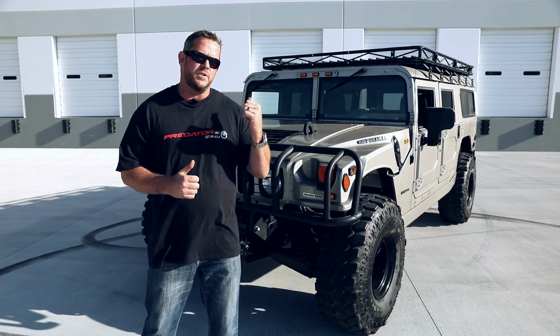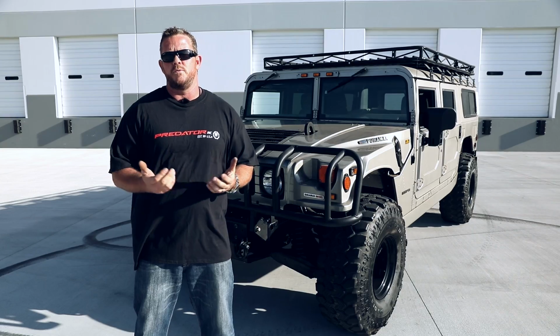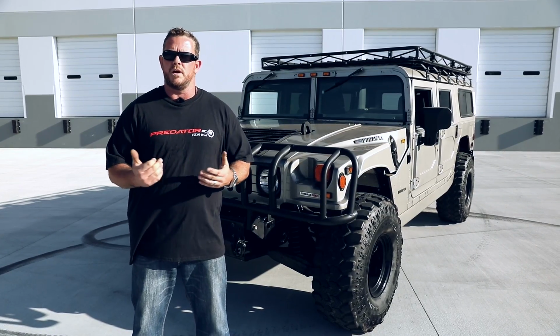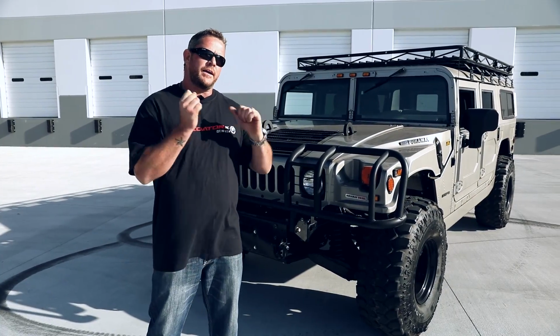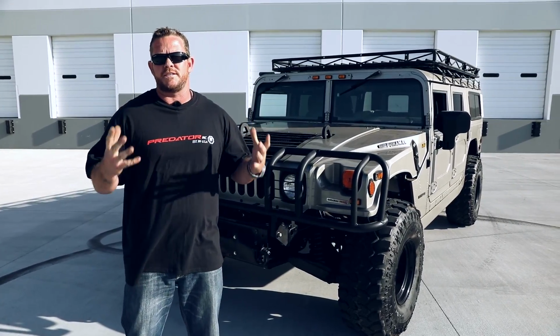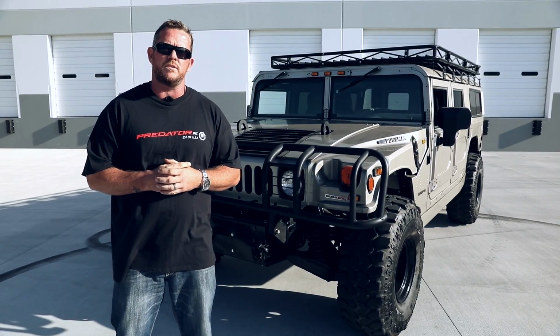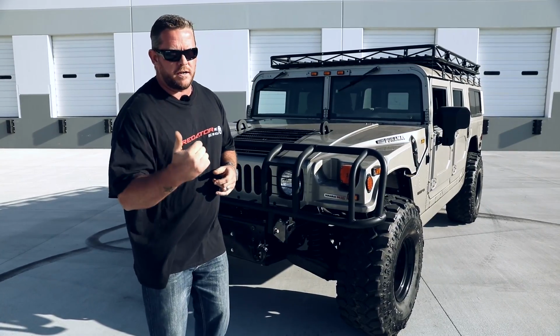He did some unique stuff in the rear that then transcended into some opportunities for us to make a new product line, taking advantage of a lot of dead space back there. I'll get around to the back, showing you those details here shortly, but first I want to give you a quick exterior overview of this vehicle that is for sale. It's on our website. You can see it at the vehicle sales section of PredatorInc.com.